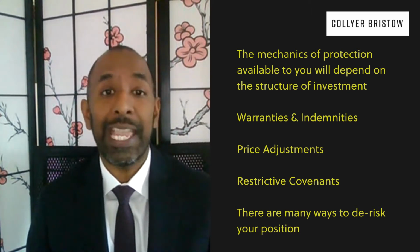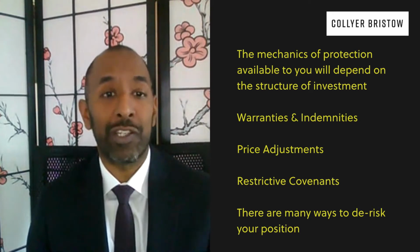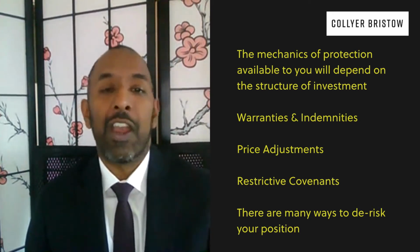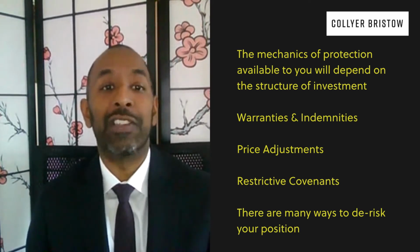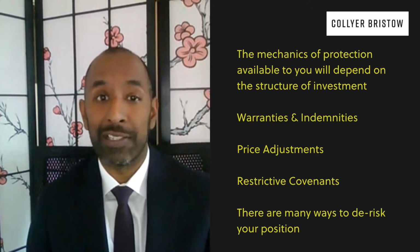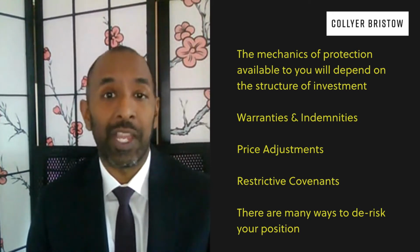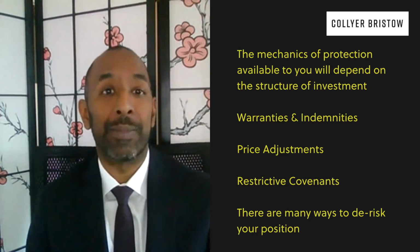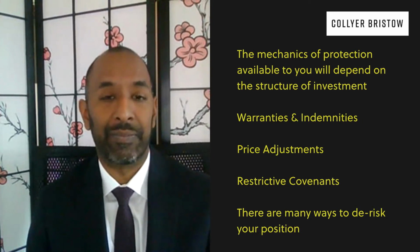However, if during the legal due diligence process you have identified specific problems with the target, for example, the target has consistently breached data protection law in the way it holds and processes the data of customers, your best bet as an investor is to obtain a specific indemnity.